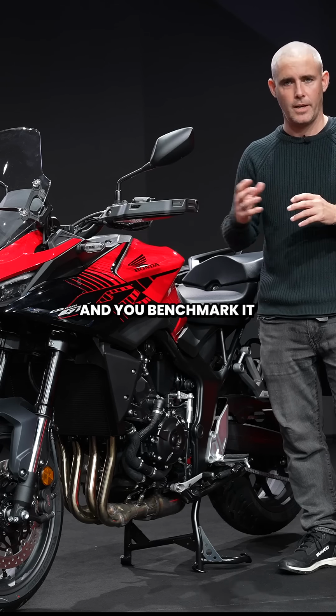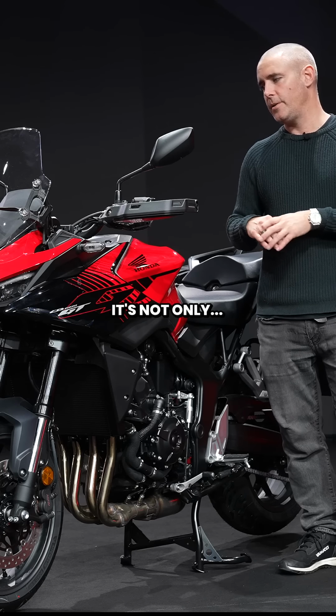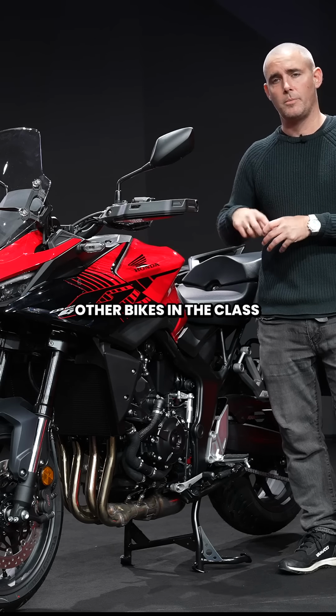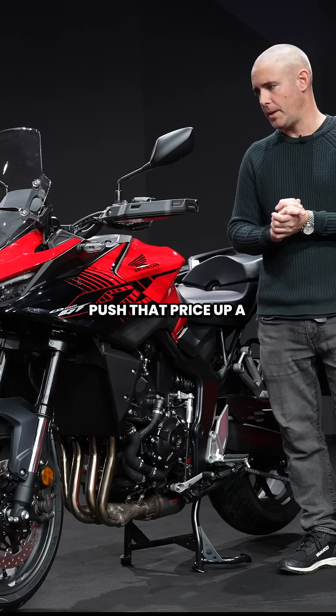So you're getting a hell of a lot of bike here for £11,999. And when you look at that and you benchmark it against the competition from Japan and the competition from Europe, it's not only right there or thereabouts on the price as it is, but as stock, you're getting a lot of things that some of the other bikes in the class would make you tick the options boxes for, which would then inevitably push that price up a little bit.